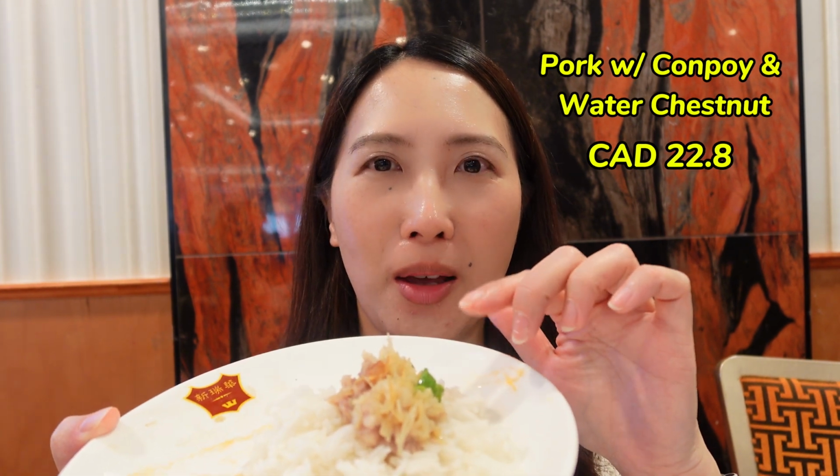If you go to any Cantonese or Hong Kong family, the pork patty with the water chestnut and dried scallop is a very popular dish, right, for family dinner. So, and it goes super well with a bunch of rice. And this one is loaded with a lot of dried scallop.